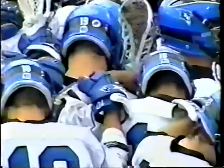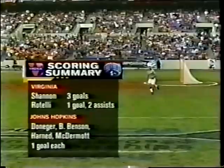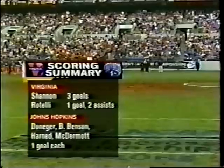Thank you. That's Dave Petromala. Leaf, back to you. Thank you, Joe. I tell you what, Dave Petromala knows the numbers. Let's take a look at a scoring summary from the first half. A.J. Shannon with the hat trick, and then Chris Rotelli involved with half of Virginia's goals, two assists and one goal. For Hopkins, the seniors, Doniger and Benson.